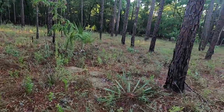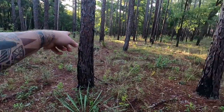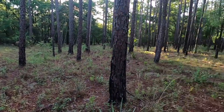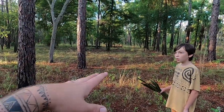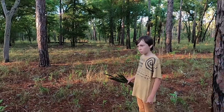Right in front of us, that's got some good long ones on it there. And what's interesting about why so much yucca grows here is that it goes down into a swamp, and this is what we would call a sand dune. So underneath us, this is all sand, and it's just a lot drier climate, which the yuccas really like.